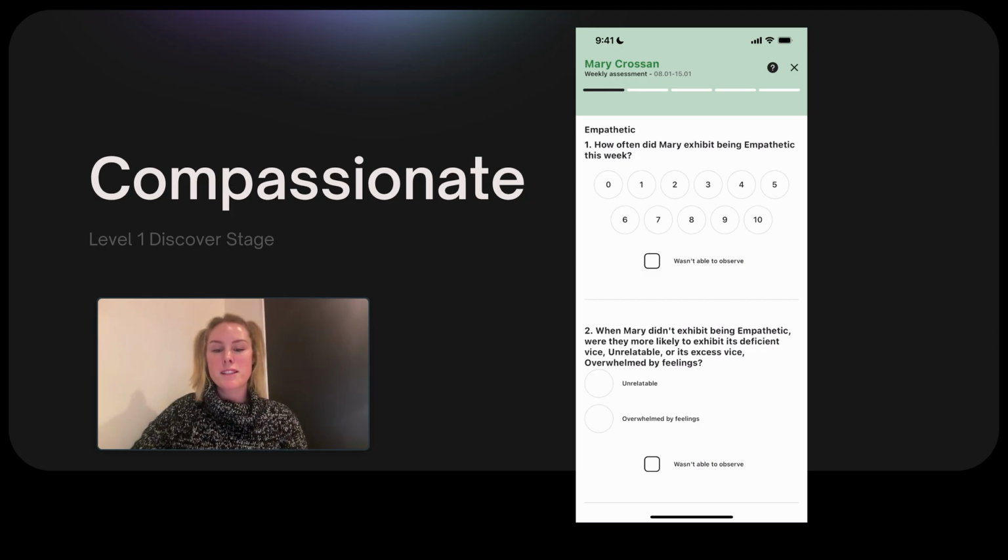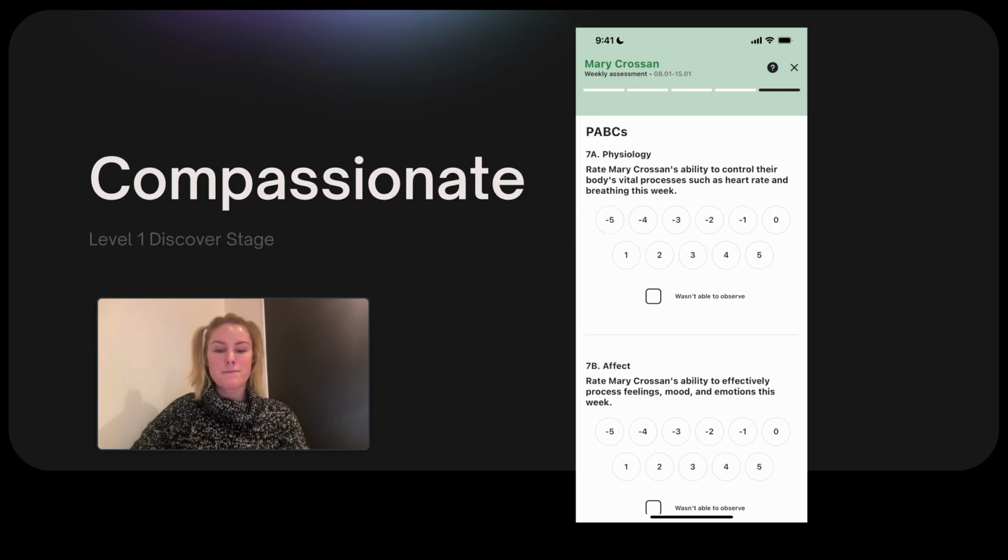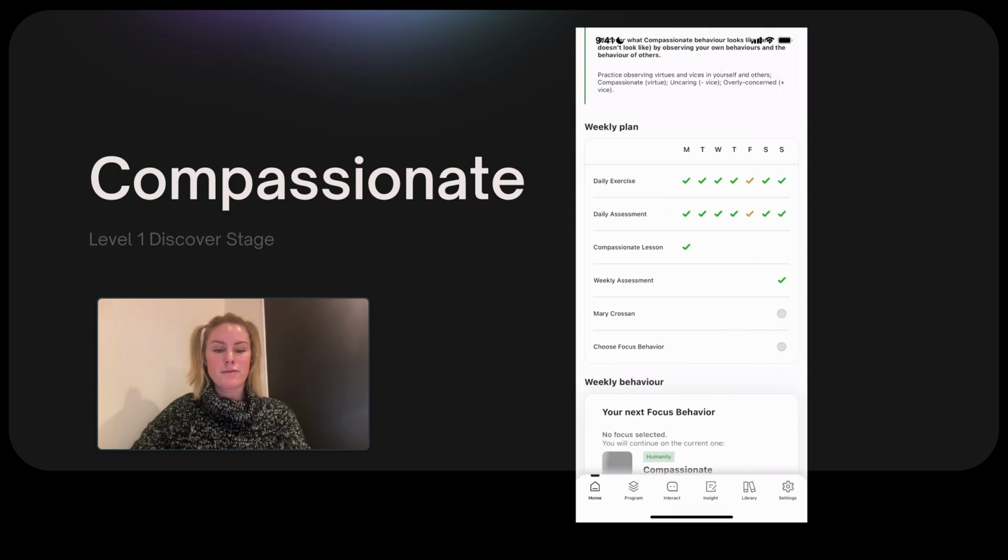So it just so happens that Mary is in the humanity piece as well, so that's why it's green like mine, but she is focusing on being empathetic. So I'd be assessing her or reflecting on her empathetic behavior. And then you'll see a lot of similar prompts here. So I'll leave that for now. I'll do that after. And then the last thing for me is to choose my focus behavior.